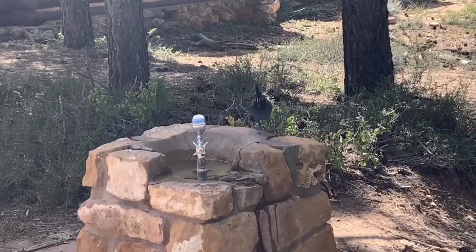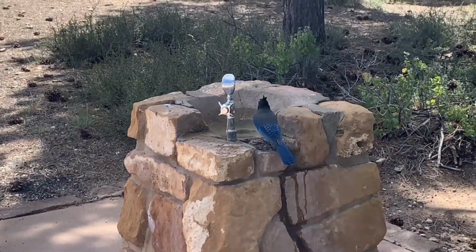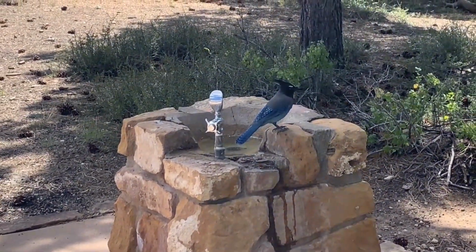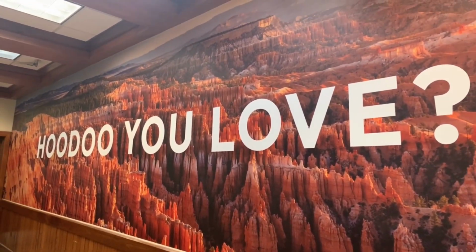Once back in the parking lot, we saw this cute little jay enjoying a little bit of water. We could definitely relate to that. Bryce Canyon's hoodoos were an absolutely amazing sight to behold.